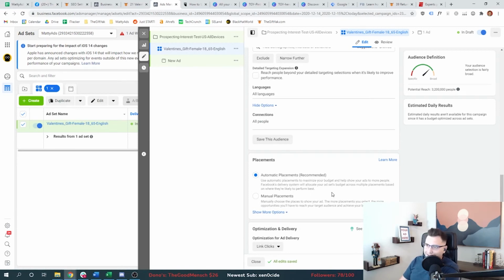This basically says, hey, you can show our advertisement on all the different places that Facebook, Instagram, or their third-party affiliated websites allow. The reason you want to do this is the more you narrow the scope, the more you tell Facebook, hey, you can only deliver it to this ad or this placement, it's going to make your costs go up. So you should definitely test automatic placements first. If you see a placement that is performing poorly, then you can remove it, but test with this first.